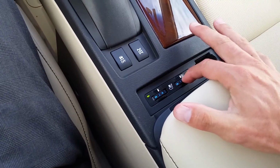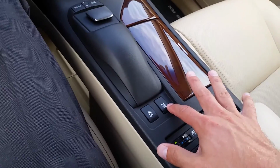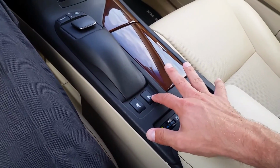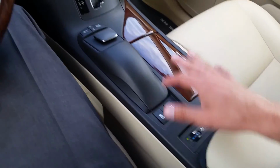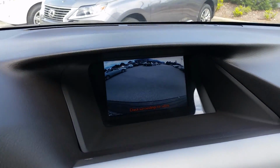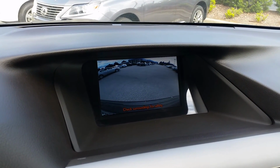There's heat. There's the fan. This button here indicates that it is all-wheel drive. That's your locking center differential. And the other one is traction control off. Here is, when I put it in reverse, there's our backup camera. And you can see the bumper right there at the bottom of the screen.